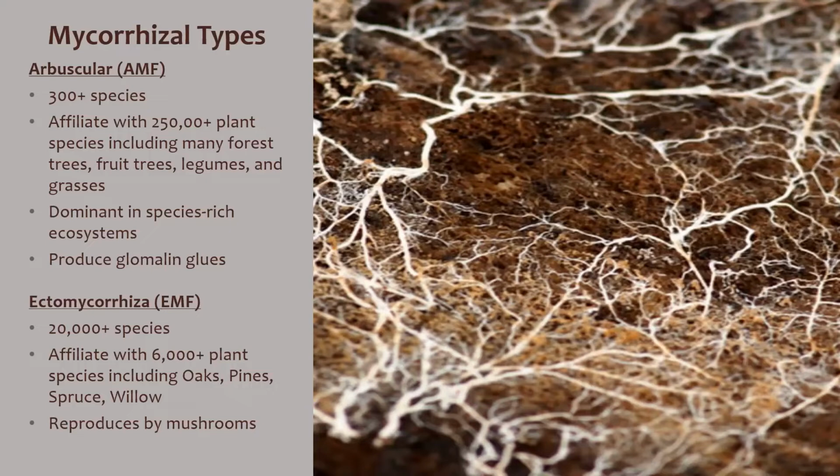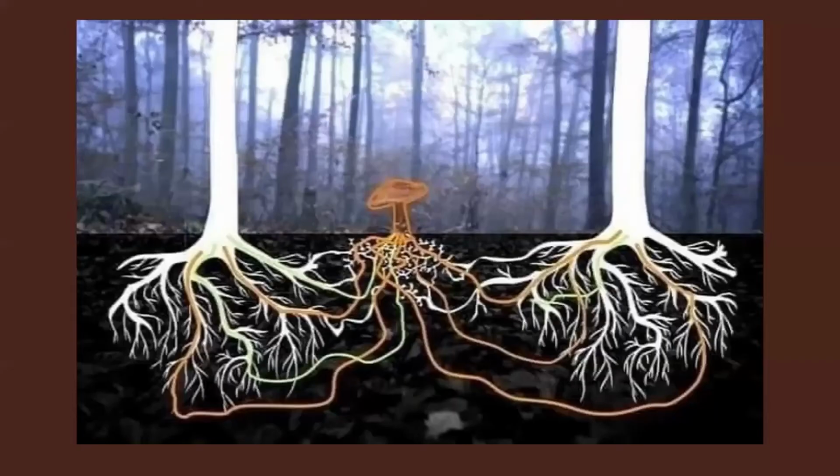And ectomycorrhizae, they're the ones that, when you see mushrooms popping up, not all mushrooms are mycorrhizal, but they reproduce using mushrooms. So when you start to see a lot of mushrooms on that forest floor, you can pretty much bet the mycorrhizal community is healthy. And so a little picture of what it looks like. You've got a mushroom, and then you've got all these connections of mycorrhizal fungus with plant roots.